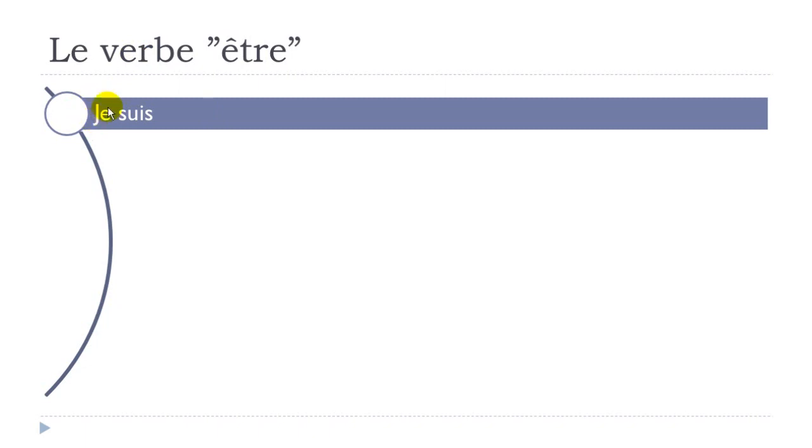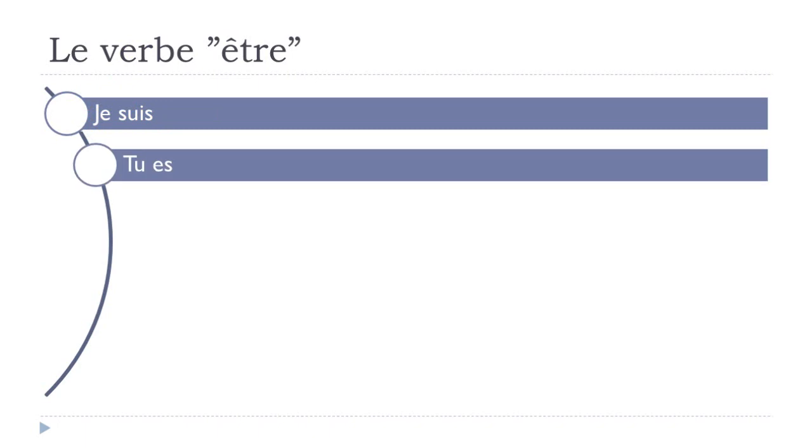Je, it's the personal pronoun, so it's I, okay? Suis, I am, okay? Je suis, all right? And second person, tu es, okay? So remember, être is really tricky, especially when it comes to pronunciations, okay?